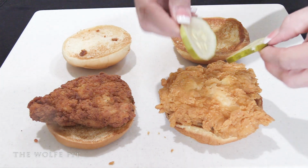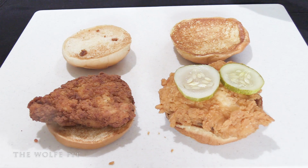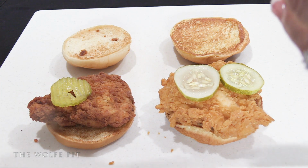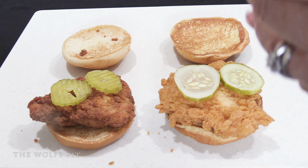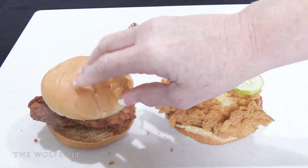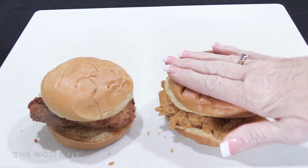The pickles for the Popeyes sandwich look legit, like real kosher dill pickles. The pickles on the Chick-fil-A sandwich, on the other hand, look like pickles straight out the jar. Honestly, either of which are fine with me because I love pickles. I'm a picklehead. The Popeyes chicken breast is a little bit bigger and the pickles are bigger. We'll leave those two on there and then just do 2 of the Chick-fil-A pickles.